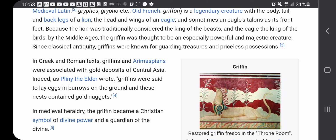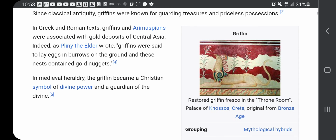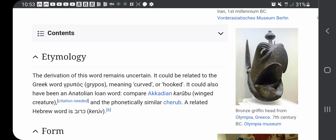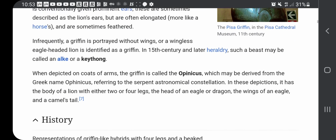In Greek and Roman texts, griffins and Arimaspians were associated with gold deposits of Central Asia. Indeed, as Pliny the Elder wrote, griffins were said to lay eggs in burrows on the ground, and these nests contained gold nuggets. In medieval heraldry, the griffin became a Christian symbol of divine power and a guardian of the divine. Yeah, a lion and an eagle.